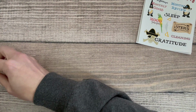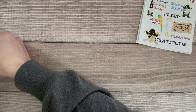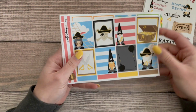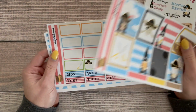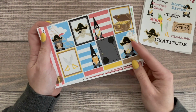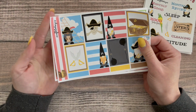Then we have the weekly planner kit. So this is for a vertical weekly and a pre-printed planner. It is a 3-page mini kit. Again, you can choose any sheet that you want a la carte. So we have the full boxes with some quarter boxes. I don't know sizing of things.